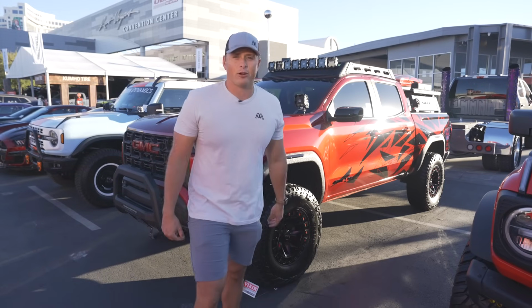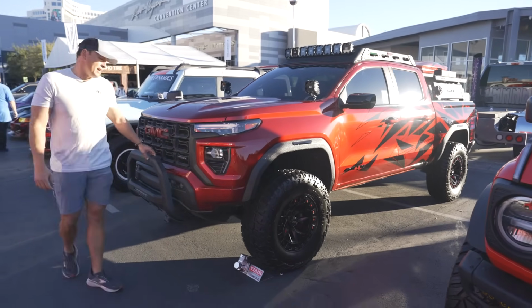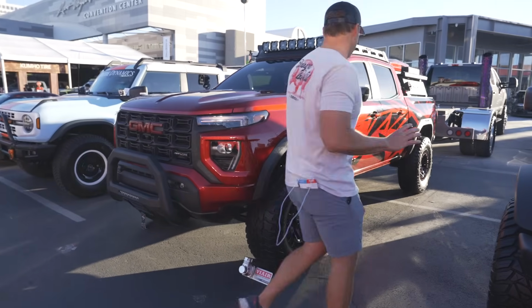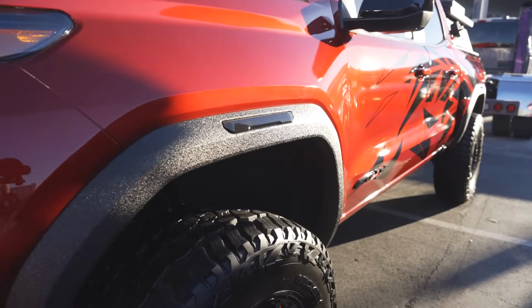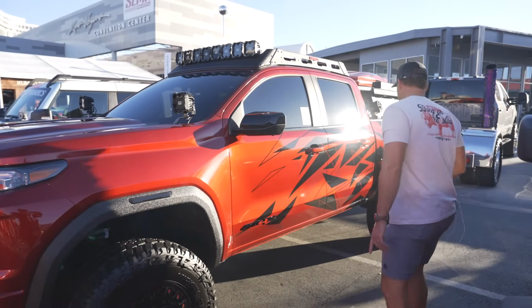Is this the year of the quarter ton truck? Check out this GMC AT4X, the Sierra right here looks pretty rad. The wrap job alone is what I really appreciate. When you look at all the seams, it is extremely clean. I love the detail, but you also have Rhino Line fender and fender wells.